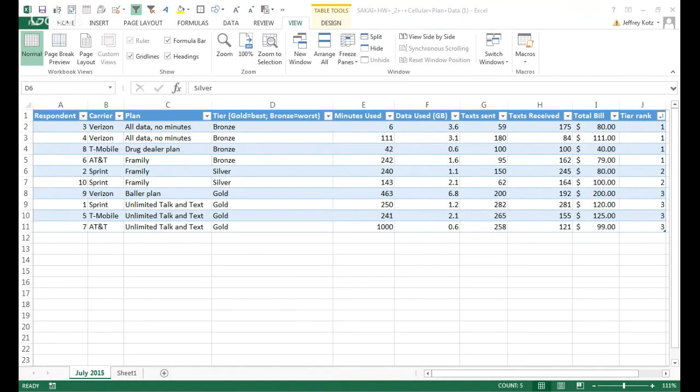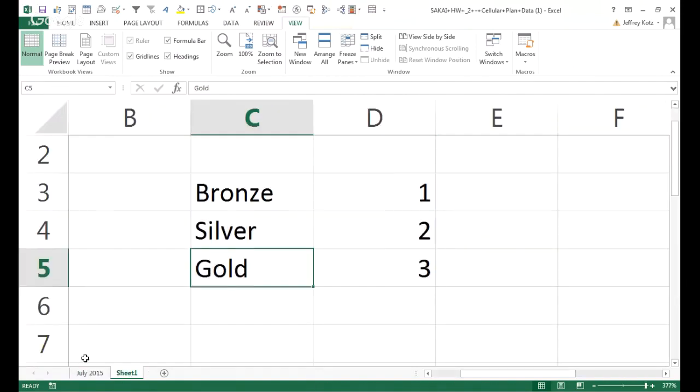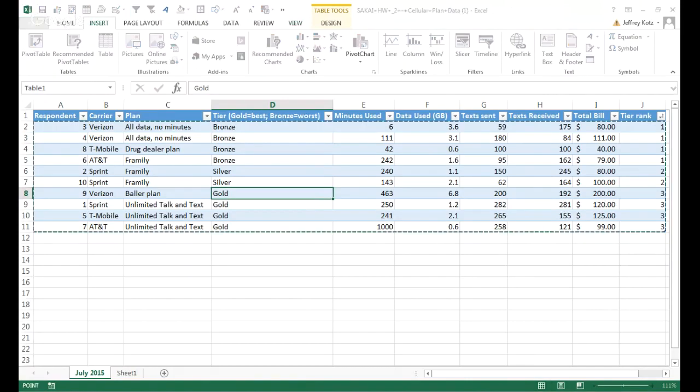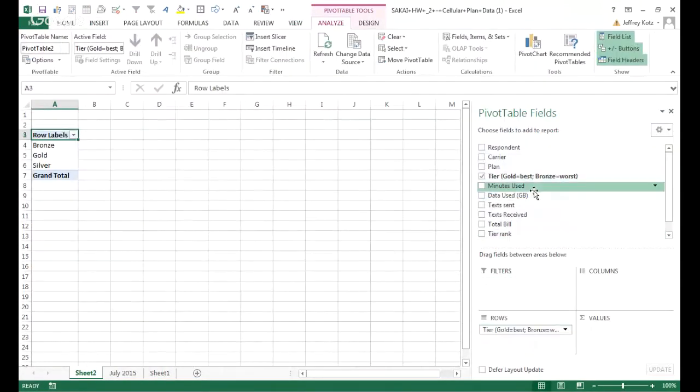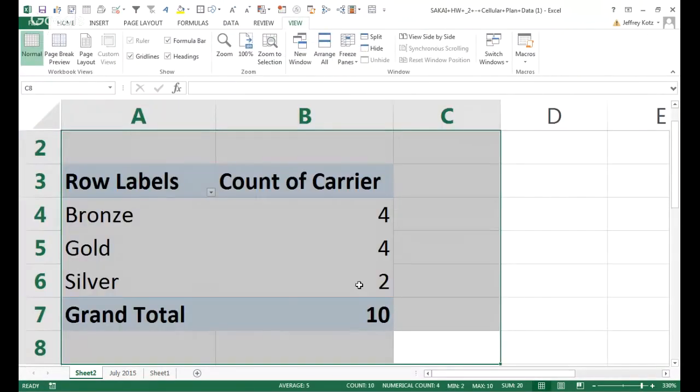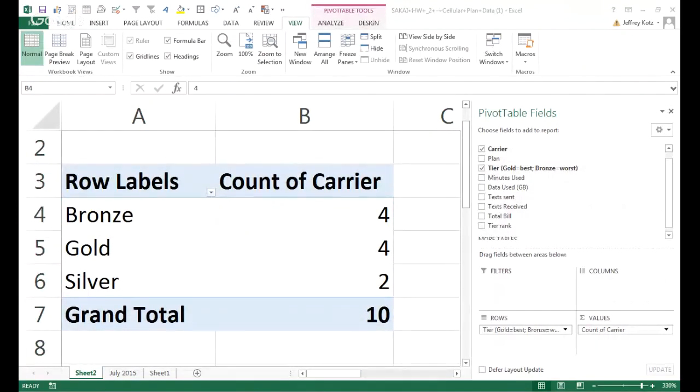Okay, cool. Number 6, using the cellular plan data, determine the modal tier. Well, we can determine the modal tier using that pivot table that we just created. Did we create? No, we didn't create a pivot table for this one yet. We created a pivot table for the other one. So tier. Let's get a count. The modal tier would be either bronze or gold.